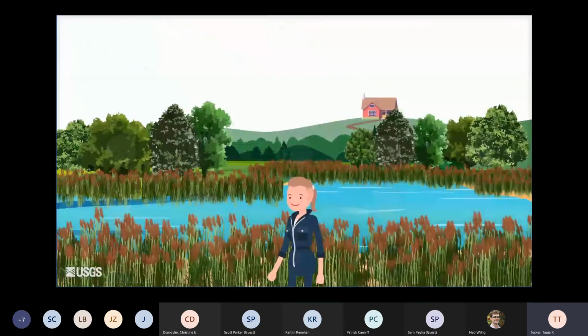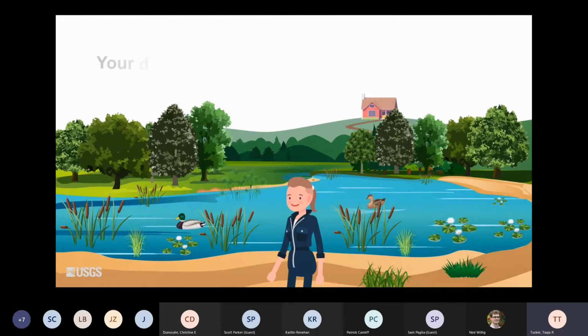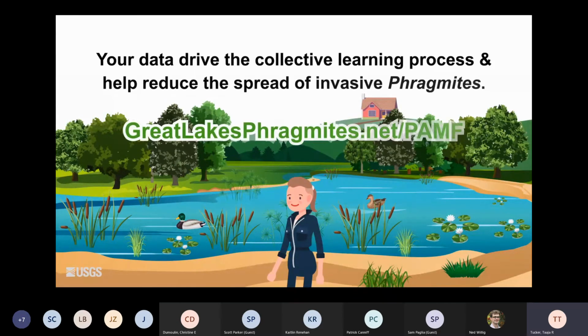The model is a critical part of the adaptive management process and reduces the uncertainty surrounding Phragmites management throughout the Great Lakes Basin. Your data drive the collective learning process and help reduce the spread of invasive Phragmites.